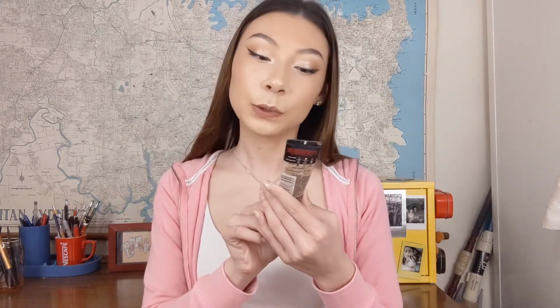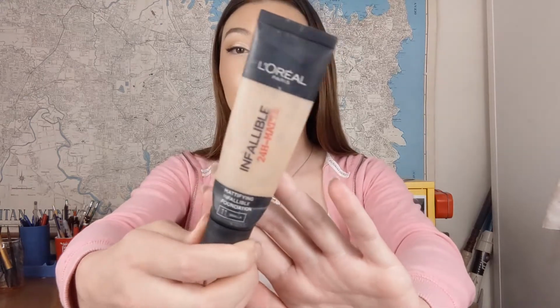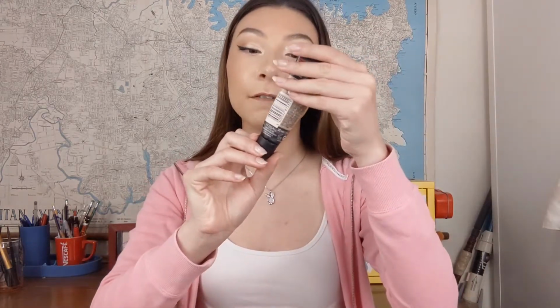The next foundation from the L'Oreal Infallible range is the 24-Hour Matte Foundation. It just looks like this, and I used the shade 11 Vanilla.